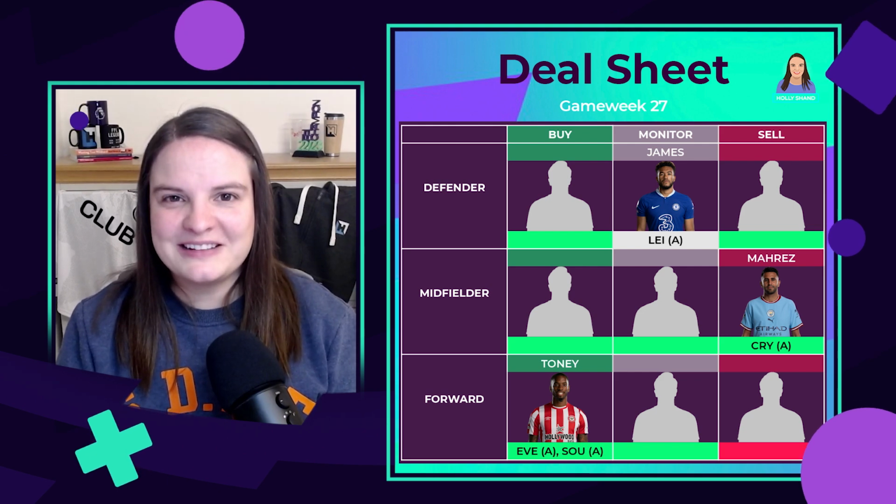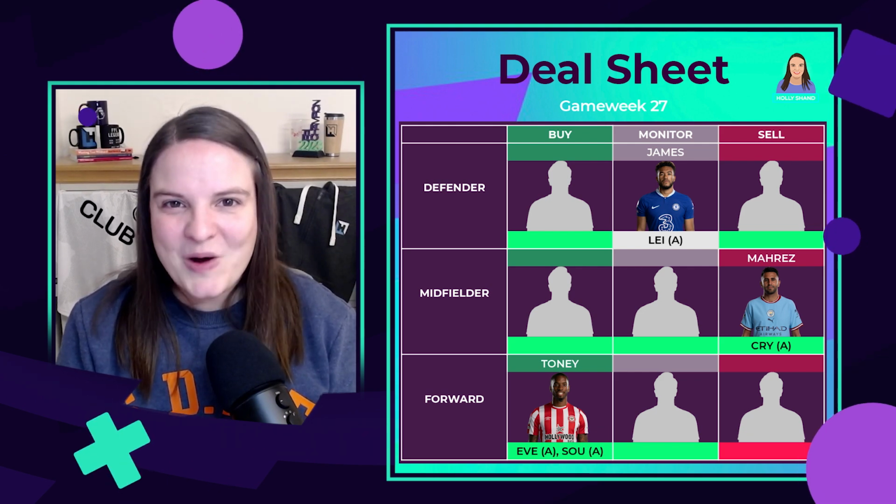Moving on to midfielders then, and the big headache is which Brighton midfielder to own. I think probably the strategy is to go with 2 or even 3, but if I was buying just one this week, Alexis McAllister is the one that's caught my eye. He's got fantastic underlying numbers right now.